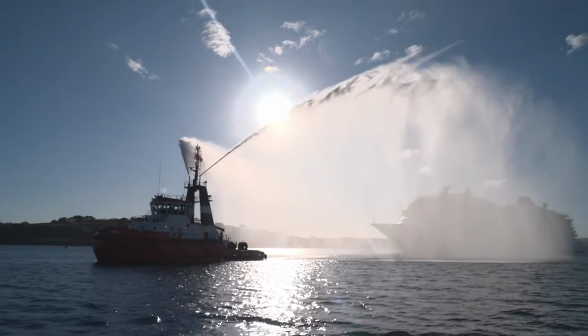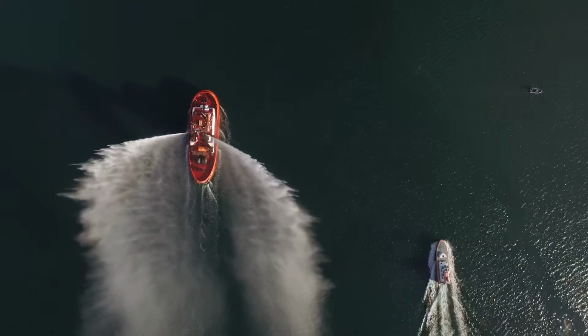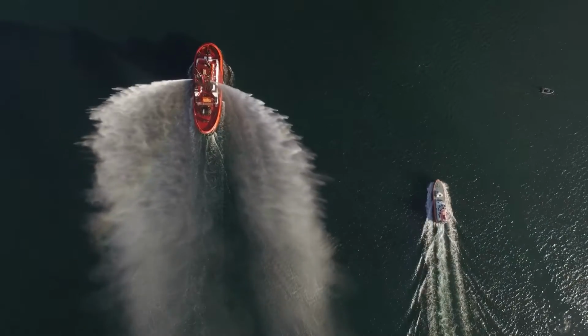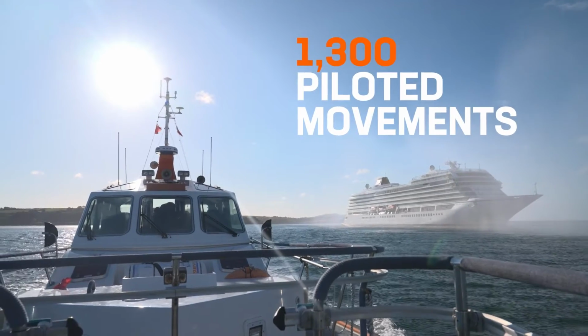No ship bigger than 180 metres in length is allowed into the area unless it takes a pilot, and the size limit reduces to just 75 metres for the inner harbour, meaning there are around 1,300 piloted movements every year.